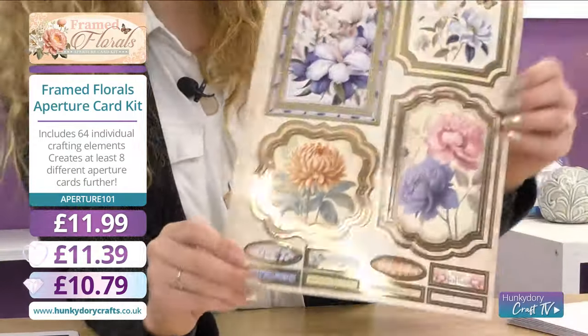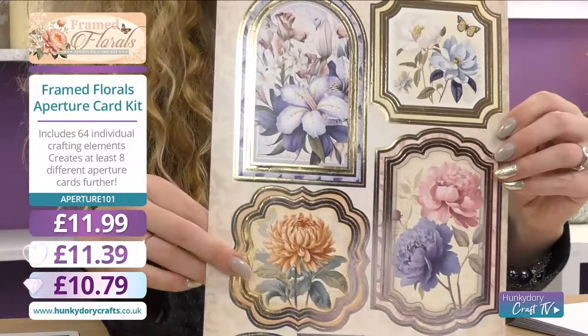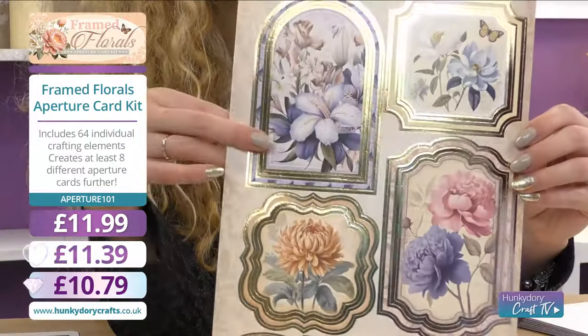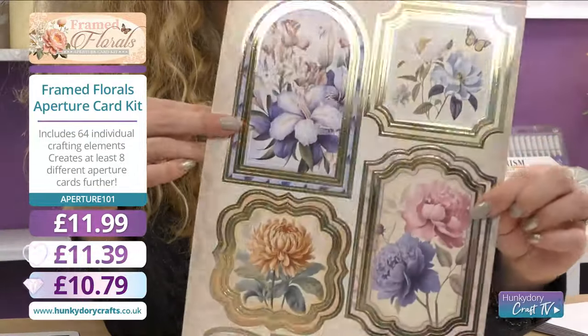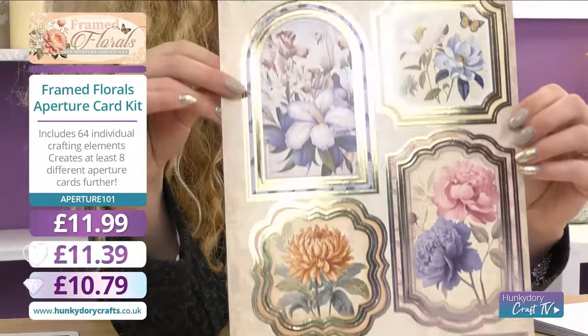So these will go with your other shapes, and as you can see, even more variety of flowers. We've got the orange dahlia there, we've got the beautiful lilies in there. And again, that gorgeous duo with that pink and blue. They're absolutely stunning flowers for you.